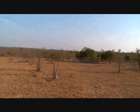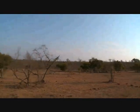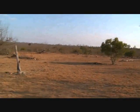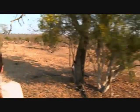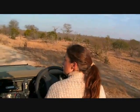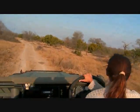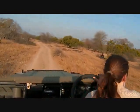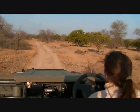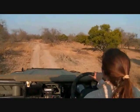One of my favorite open areas of this reserve. It's nice to see these big natural clearings, and this is perfect hunting ground for something like a cheetah. It's just that right balance of cover so they can sneak up on their prey, and then open spaces so that they can get up to their top speed.